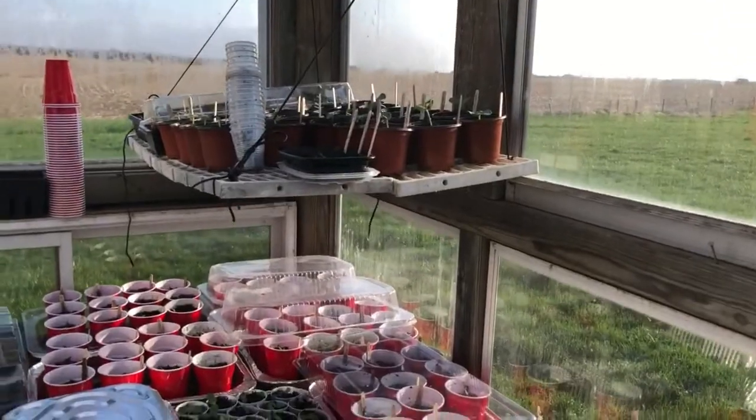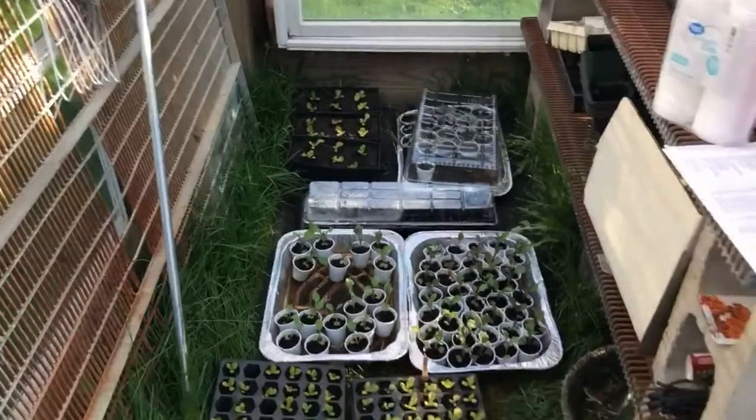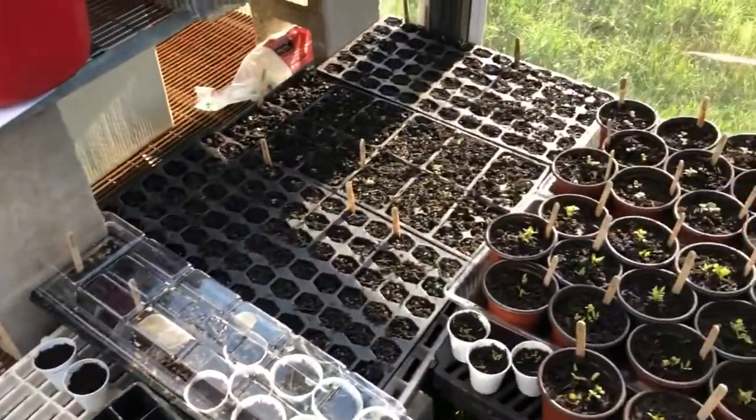There's the sunflowers up there. Hopefully they're okay next to the window. They didn't get any direct frost, they would just have been really cold.